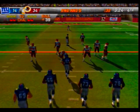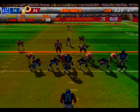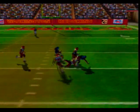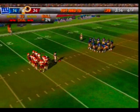Second and five. Ball on the 39-yard line. One back. Watch this. Gordon, the lone setback, throws it. He finds his man. The Giants have yet to face a third down in this series, and they have three first downs.